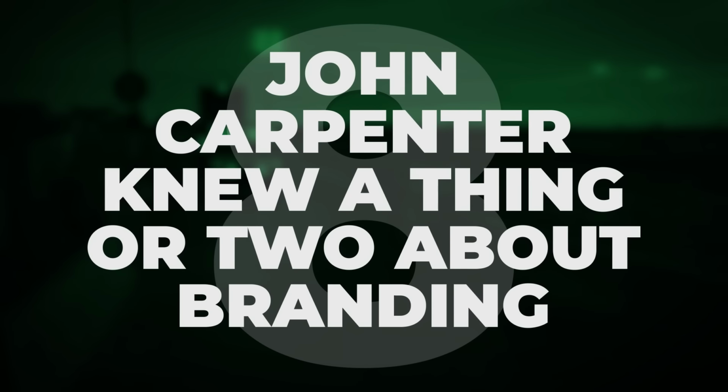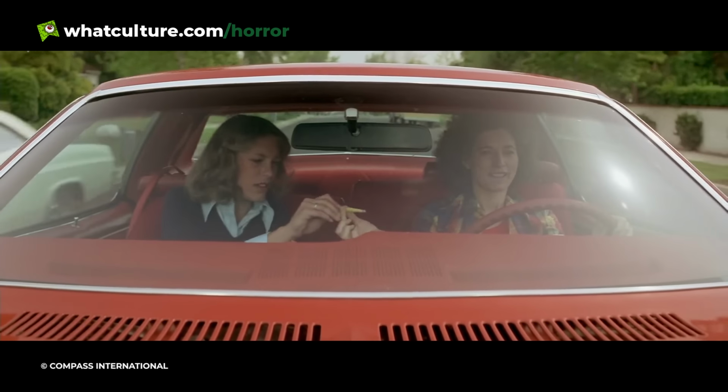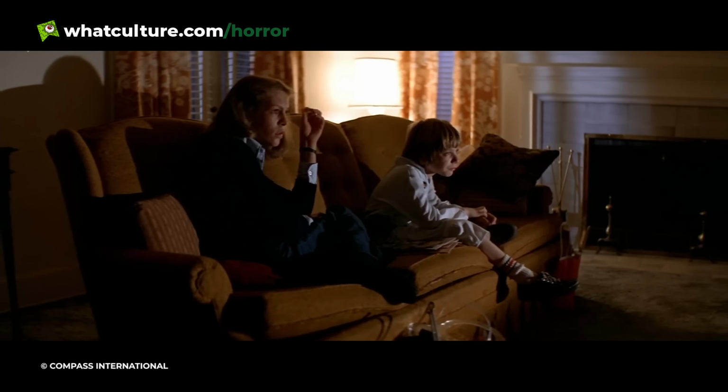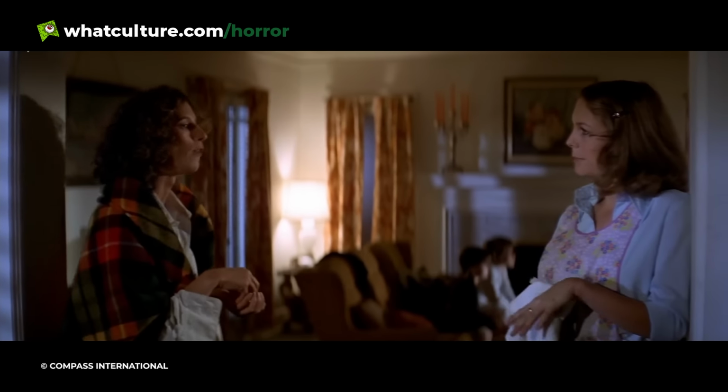Number 8. John Carpenter knew a thing or two about branding. John Carpenter's salary was quite low for the film. In fact, he was only paid $10,000 for directing, writing and scoring. He was promised an additional 10% of the profits and full creative control by producer Irwin Yablans if he could deliver the film on time, which he did. However, there was another condition he asked for.